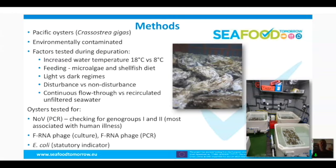These were environmentally contaminated. We tried lab contamination, but it gives fairly inconsistent results. So for a number of reasons, we felt the environmental contamination was going to be more representative of natural contamination of shellfish. So we placed those near a sewage discharge with the help of one of our local operators.